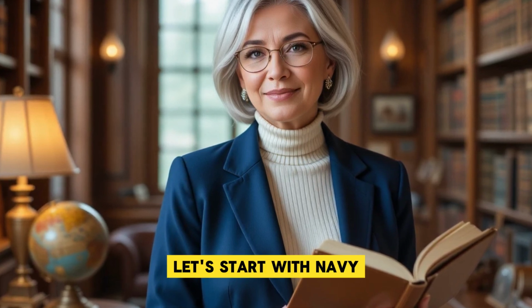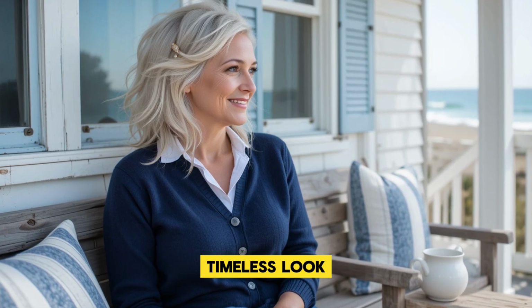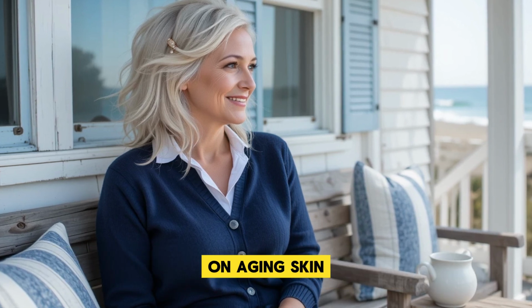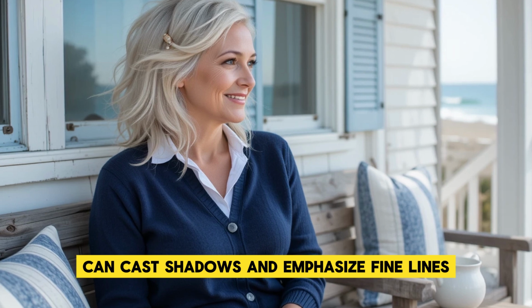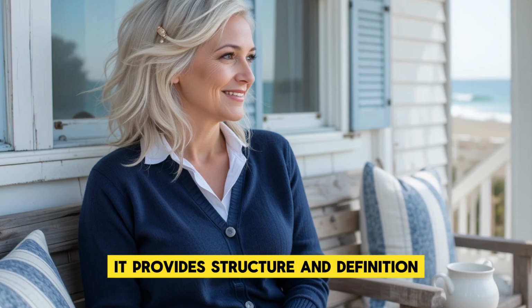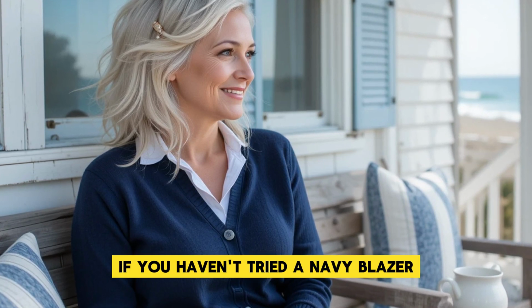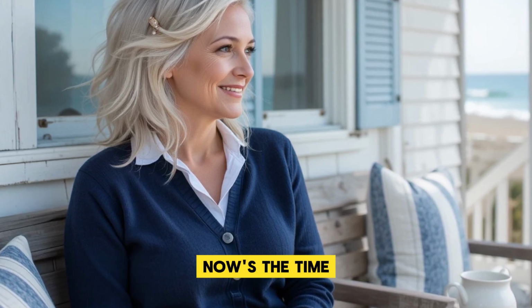Let's start with navy. It's often called the new black for a reason. Navy still gives you that polished, timeless look, but without the harsh contrast that black can create on aging skin. Black near the face can cast shadows and emphasize fine lines, especially if your skin has softened over time. Navy does the opposite. It provides structure and definition, but with a softness that flatters. If you haven't tried a navy blazer or sweater since your silver transition, now's the time.